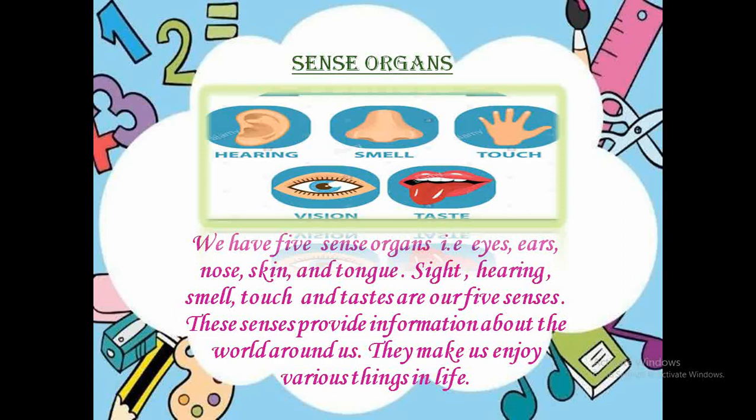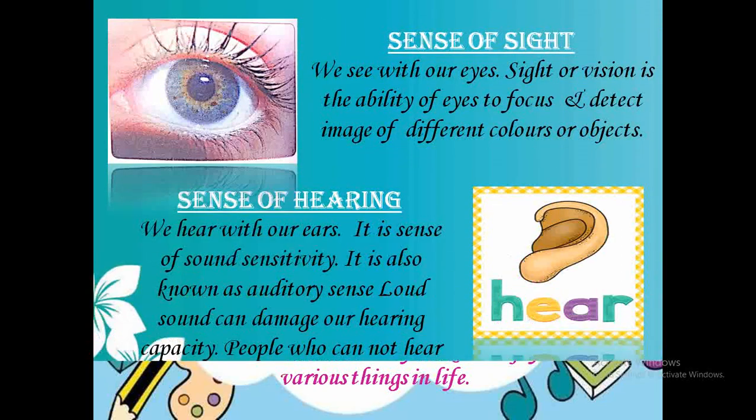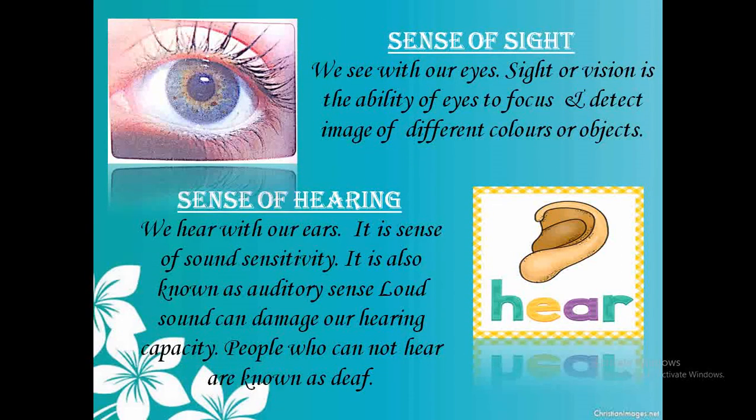These 5 senses, the sense of sight, hearing, smell, touch and taste, provide information about the world around us. They make us enjoy various things in life. For example, the taste of food, the sound of music, the beauty of nature, fragrance of the flowers, etc. So now let me explain all these 5 senses in detail.